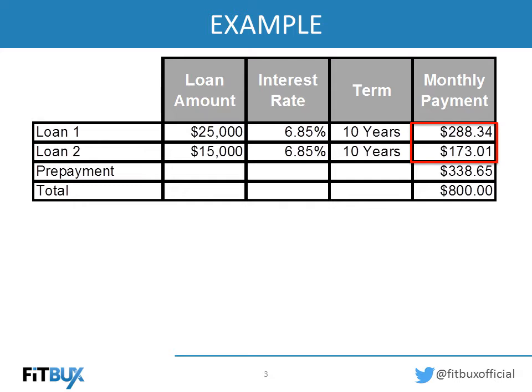But you think that you can make an $800 payment because you want to hurry up and get out of debt. So you can now prepay $338 a month, and that is a discretionary payment, meaning it's not required. Therefore, your total payment is actually $800. Now, if we take that $338 prepayment every month and apply it to loan number two, we end up paying that loan off in 2 years and 9 months.